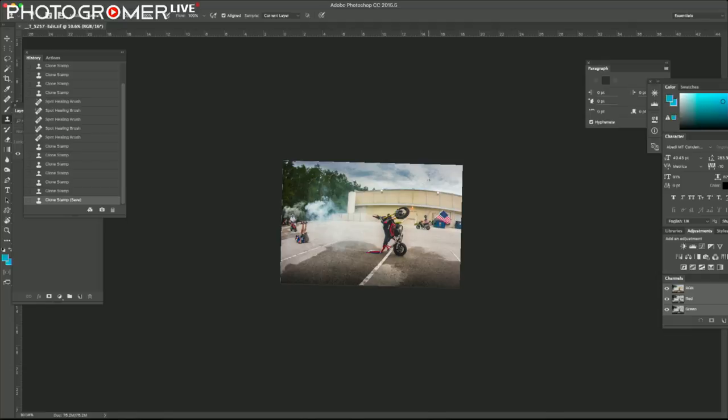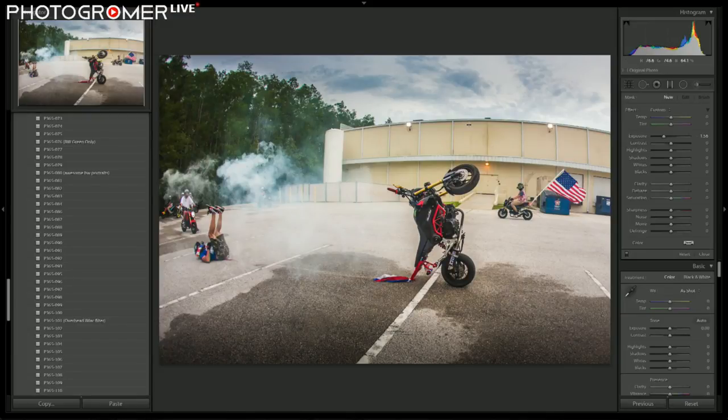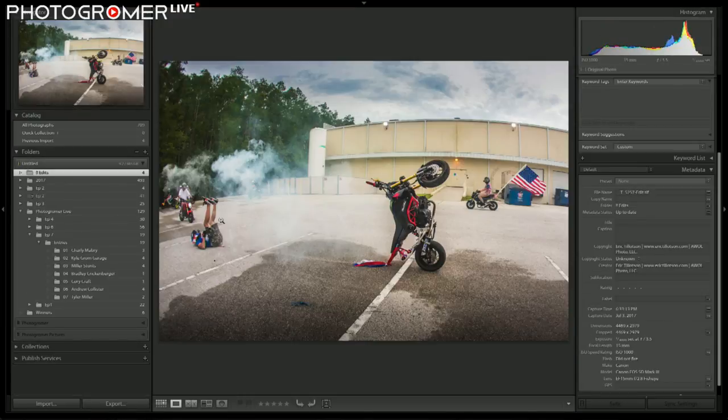That did bum me out, this trash can there. I try to avoid trash cans and porta potties. You hit save, and guess what happens? You get your original photo, and then your edited one comes right back in Lightroom. You can do your adjustments. They don't even know that's a nitrogen tank back there. It's crazy, huh? Anyway, that's how you do it.